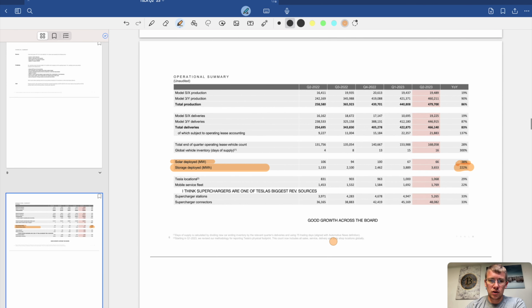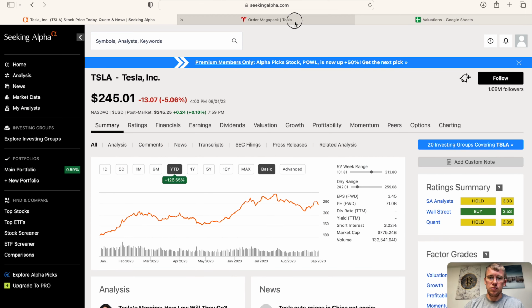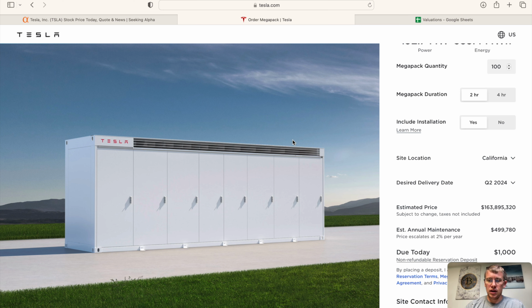One of the key things I saw overall on their operational summary, obviously we know their vehicles continue to get bought. Their growth on vehicle deliveries and everything is up nicely. One of the things that I noticed I didn't really know too much about was their storage deployment of these big Megapacks, these big battery packs. What they are is just a big battery, and this one battery is infinitely scalable. So if you want to get 10,000 of them, but you can do it 100 a year or something like that, you can do that because they apparently just link up with one another.